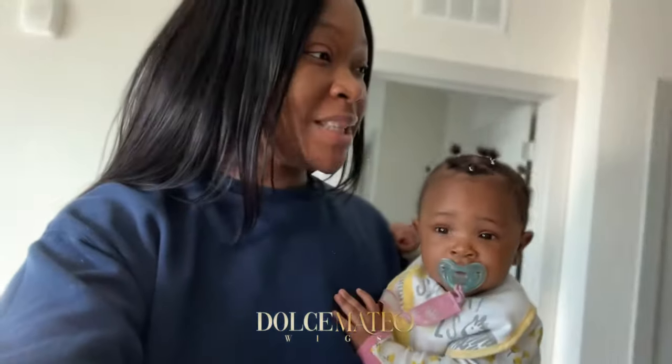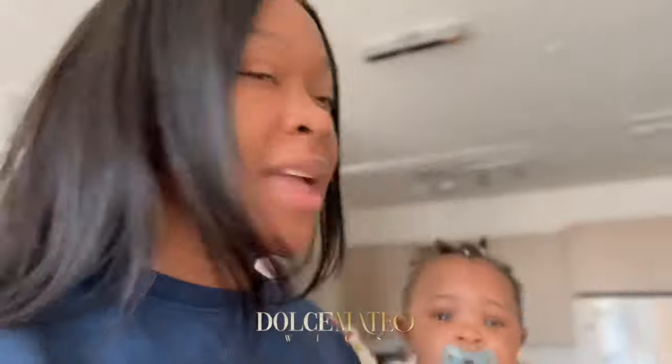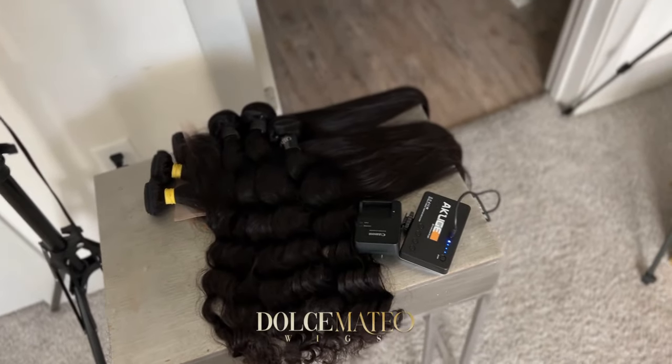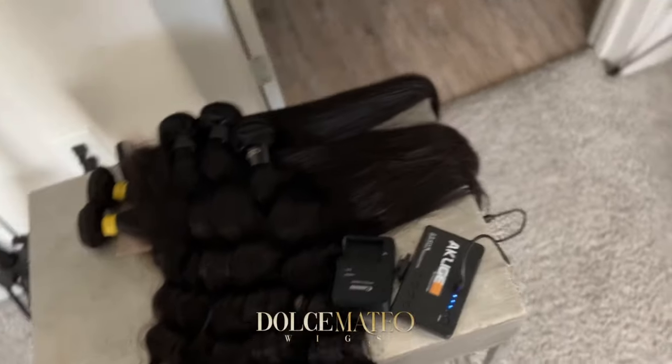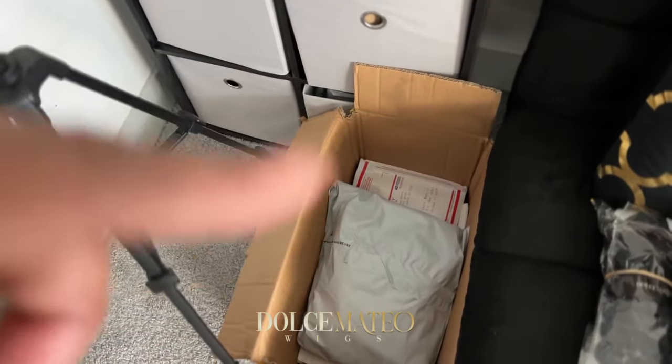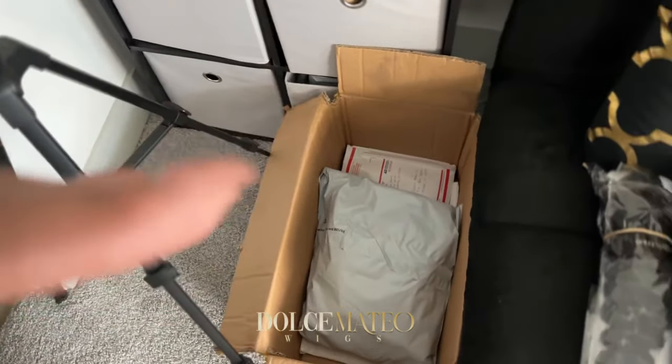So I thought I was going to get to work, but she kind of needs my attention right now. So I'm gonna give her some mommy and me time, but let me show you guys what I am currently working on. So these are some bundles that need to be made into a wig. These are the orders where the customer actually supplies their own hair. So I put them in this box for now.